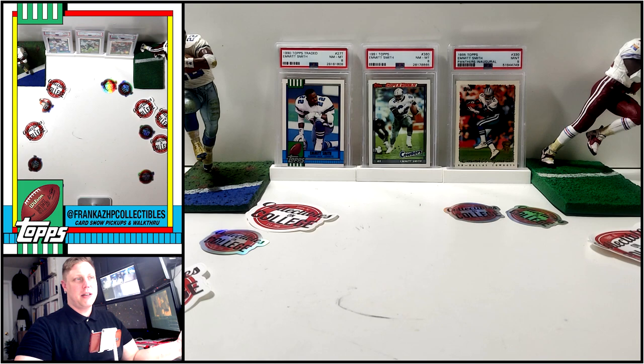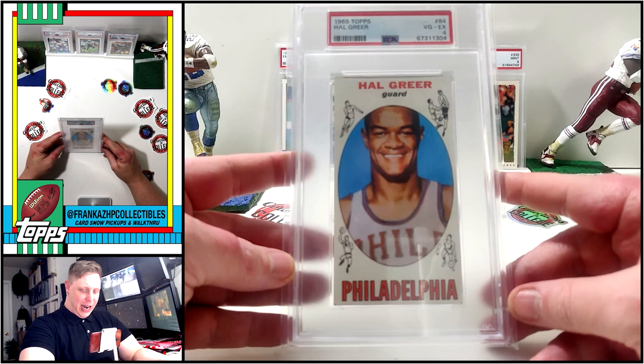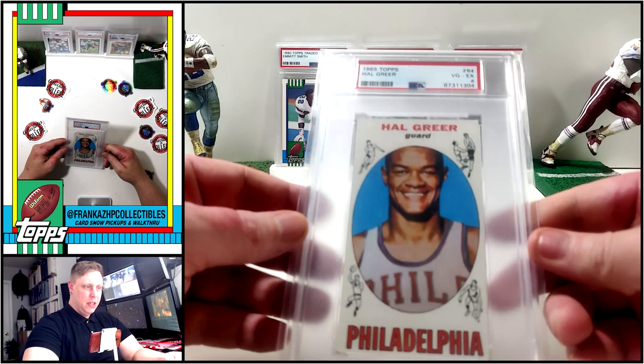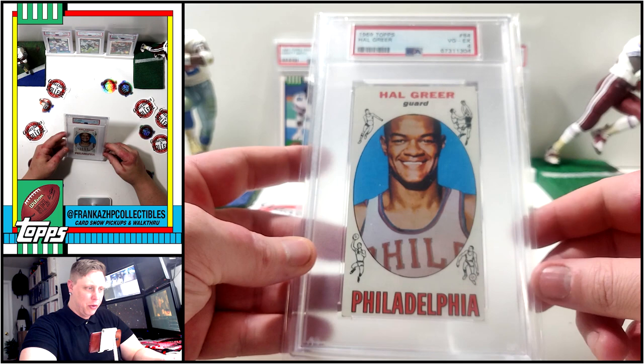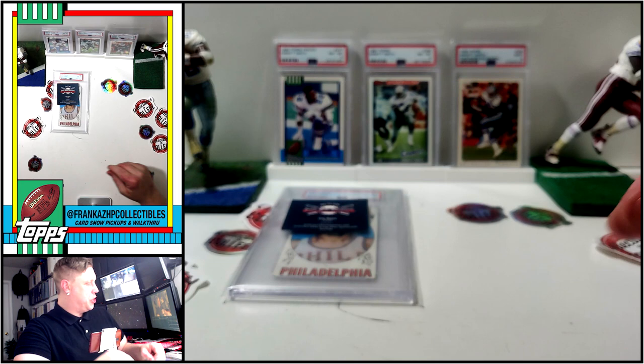So I got a Hal Greer Hall of Fame PSA graded huge slab here. Size difference for those of you who don't know any better. 69-70 Topps. Very, very happy to have a Hal Greer rookie in the collection. Hall of Famer. Very cool. All right, moving on. So big shout outs once again, Eric Myers over at Grimy Mitts. Good job, my dude. Thank you.